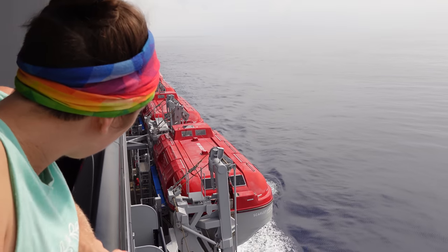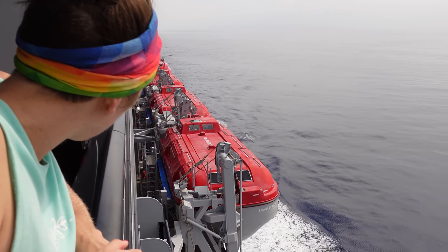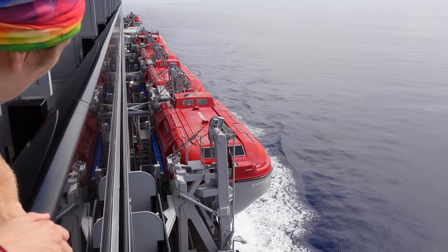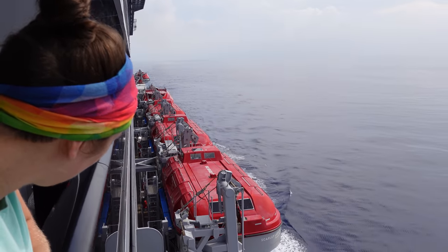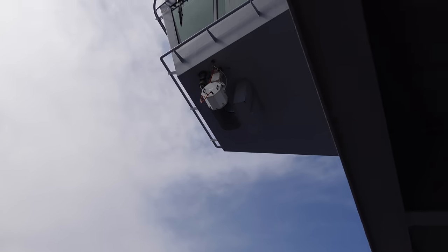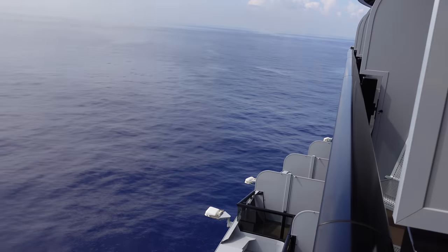But if you were down further, you totally would be looking down at a lifeboat instead of the water. Modern cruise ship design puts the lifeboats back and recesses them, and the balconies are built all the way out to the side of the ship, but not the case here with the Scarlet Lady. So if you had terraces down there, woof, you're just looking at those big ugly boats. For perspective, there's the bridge right there. So, you know, we're pretty forward here.